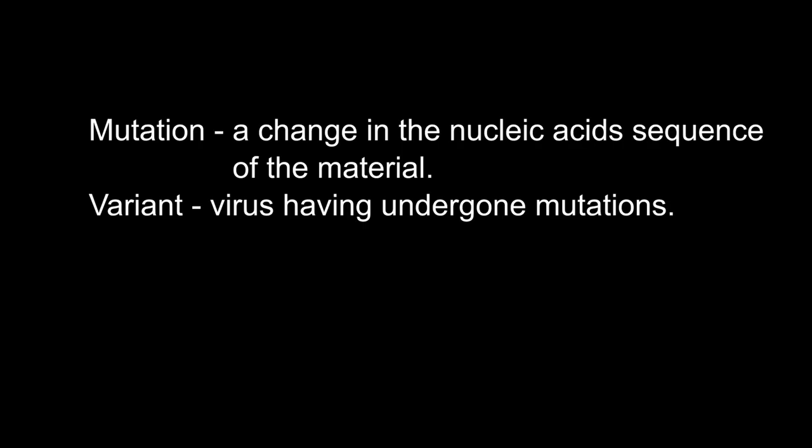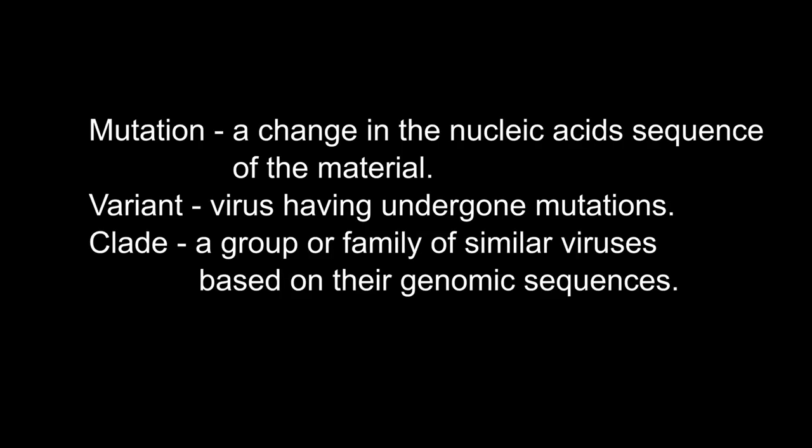Clade. So for a clade, we make a tree. In the evolution of the virus, you can make a tree based on the comparison of the genomic sequence, right? So you have a root of the tree, which is probably the original one from Wuhan, China. So we call that a root. And then the moment it mutates, it creates branches and branches and branches. And sometimes in a particular branch, you have several variants that form a clade. Like a big family or a big branch of the tree, we call it a clade.